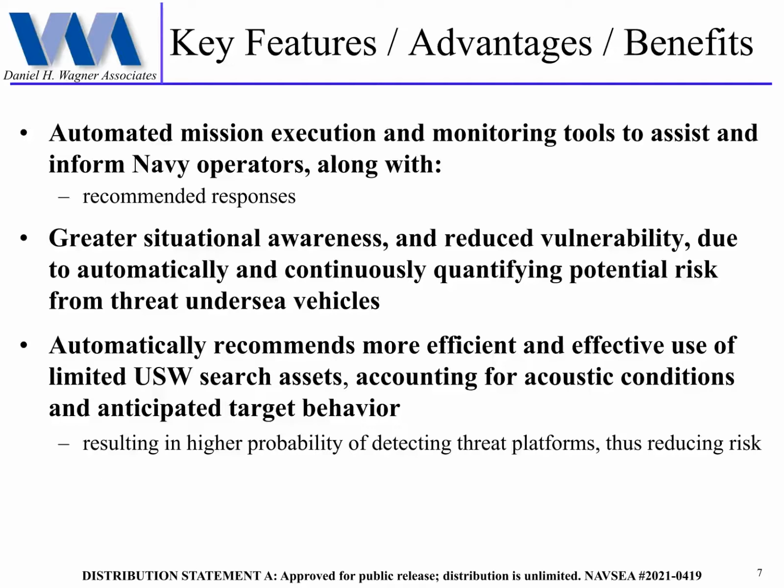Some of the key features, advantages, and benefits of TMTP are automated mission execution and monitoring tools to assist and inform Navy operators, along with recommended responses to any threat actions. Greater situational awareness and reduced vulnerability due to automatically and continuously quantifying potential risk from threatened undersea vehicles, and automatically recommending more efficient and effective use of limited USW search assets accounting for acoustic conditions and anticipated target behavior, which should result in a higher probability of detecting threat platforms, thus reducing risk.